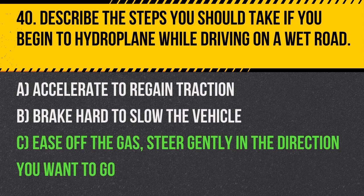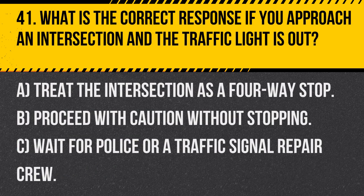Answer: C. Ease off the gas. Steer gently in the direction you want to go. Hydroplaning occurs when tires lose contact with the road, and gentle maneuvers help regain control without abrupt changes that could cause a skid.